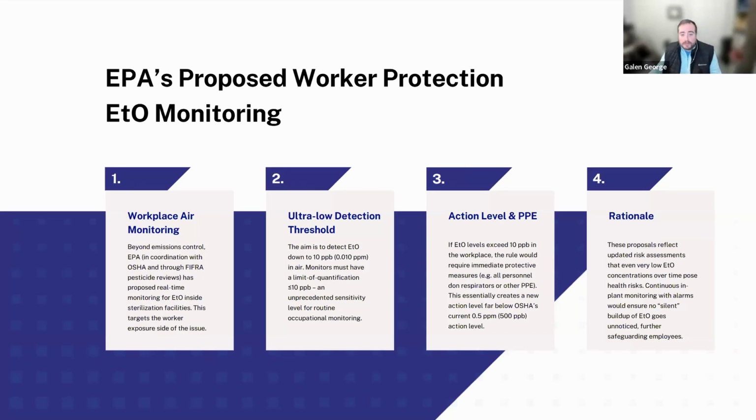While these workplace monitoring rules are in proposal stage and likely to be finalized soon, many facilities are already moving towards more aggressive monitoring in anticipation of this ruling. The rationale is clear. With ethylene oxide's cancer potency, the safest approach is as low as reasonably achievable exposure. And the technology has finally advanced to where continuous ppb level monitoring is feasible in the workplace.